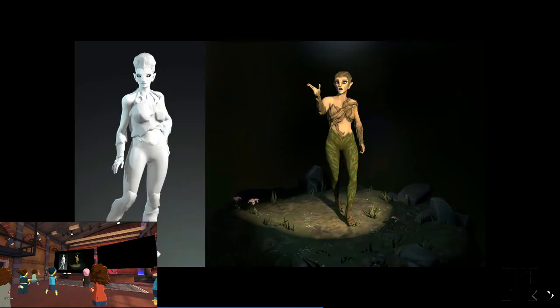Then it was my job to start using the 3D tools, Character Creator and ZBrush, to design the characters in 3D. The pipeline is really wonderful.